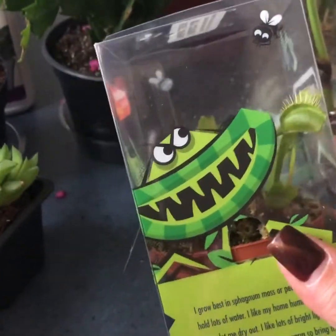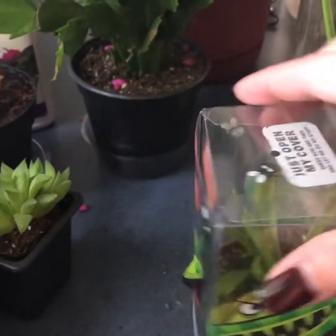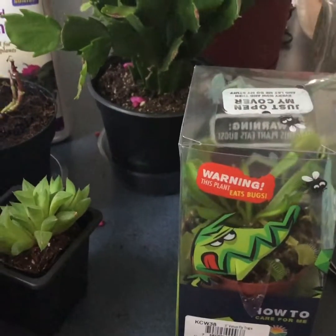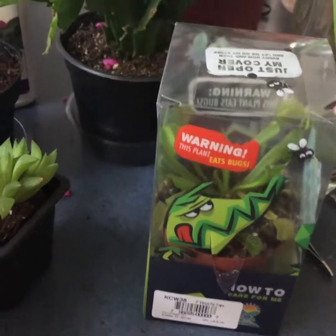I think that is the leaf right there that ate the fly on the end. But yeah, that's Seymour. That's probably the only houseplant that we have that we've named, and I think we named him because he actually eats things.